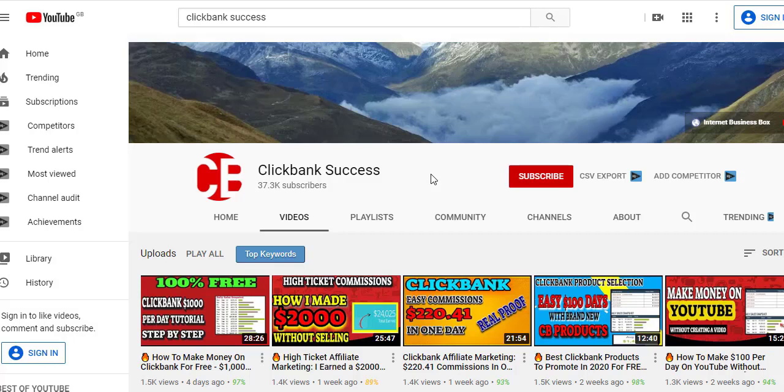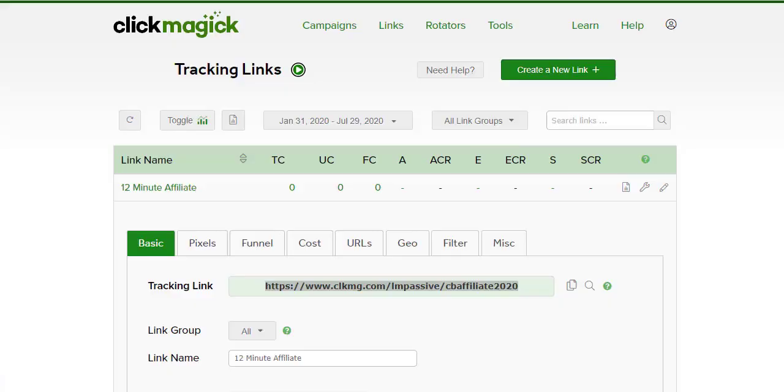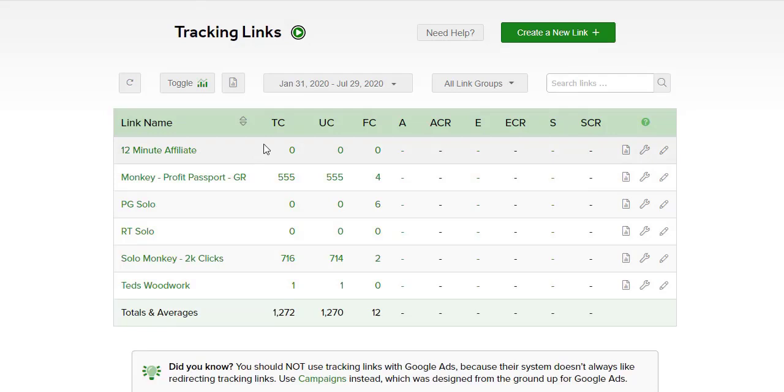Okay, very, very important. Now let me explain more about ClickMagic and why this is very important. Now remember, this is total clicks, this is unique clicks, this is fake clicks. And you could track everything basically. You could track actions, engagement rate, everything. But in this case, because we're driving email traffic, ClickMagic is extremely important to track your clicks.